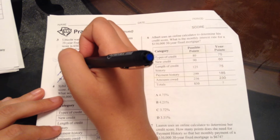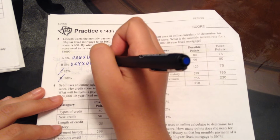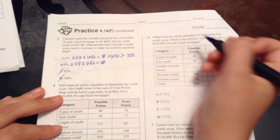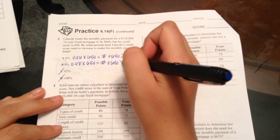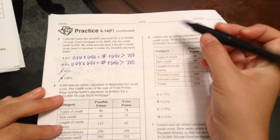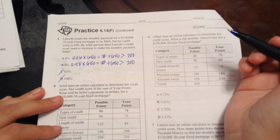Do the same thing here. 0.08 times 650 equals a number. Then you're going to add that number plus 650, and that number has to be bigger than 700. So whichever one is bigger than 700, that's going to be your answer.